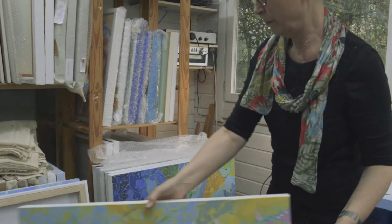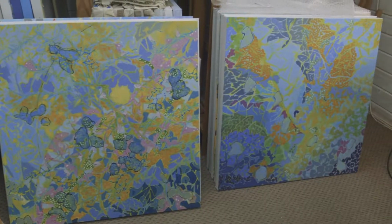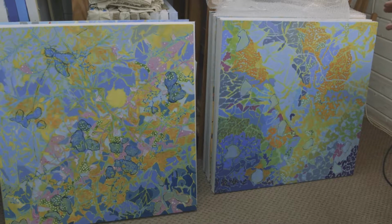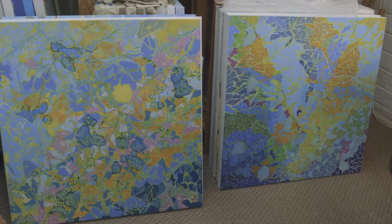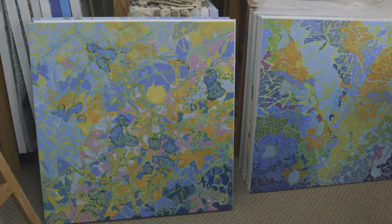These two, so these are really about the fact that without photosynthesis there would be nothing, there would be no life on Earth. And so this one's called Let There Be Light, and that's how the light gets in.